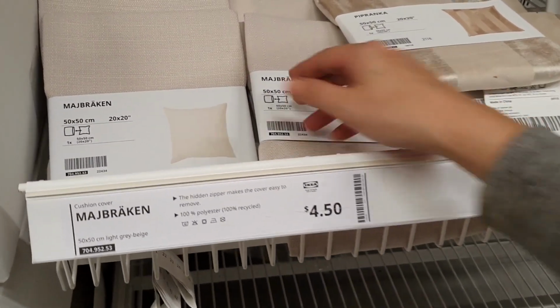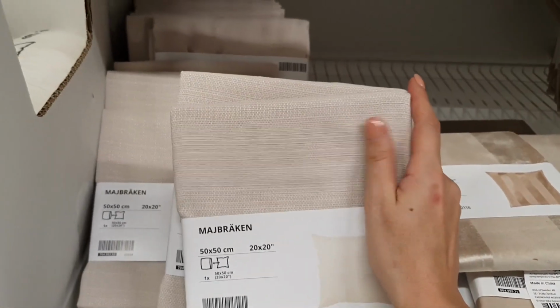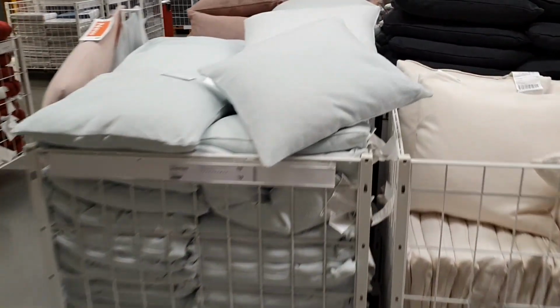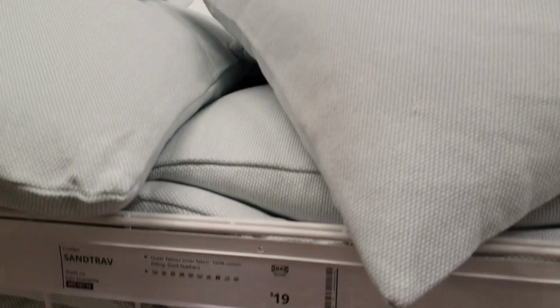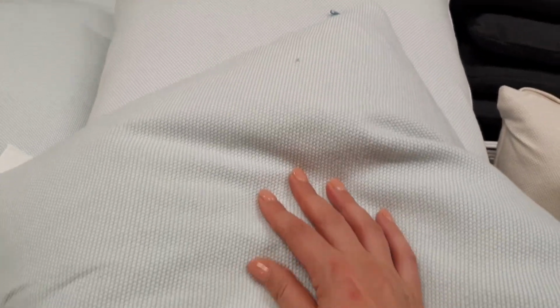This cushion cover is a bit cheaper than the other ones. It's a kind of linen look, kind of linen feel, and a good price at only $4.50. These cushions are new and they're really quite lush feeling. They're $19, but they're pre-filled and they feel like really good quality. They're quite thick and a durable type of material.